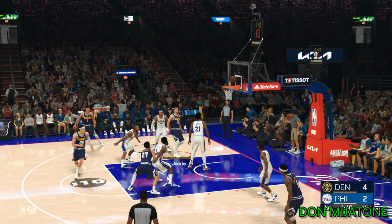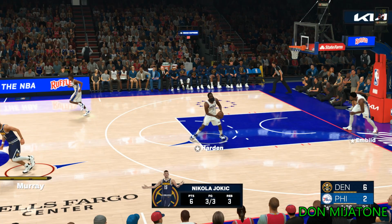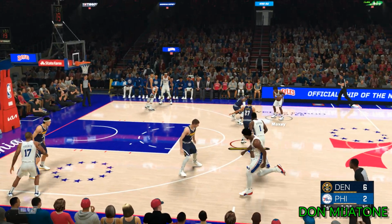Here's Jokic. And again, it's Denver. Well, you got to do more than that to stop Jokic. I mean, this guy is a master at converting through tough defense. Pass to Maxey.